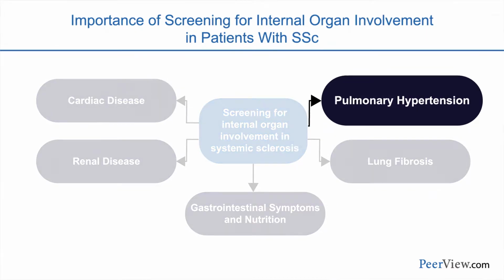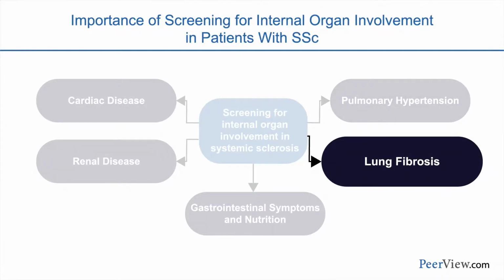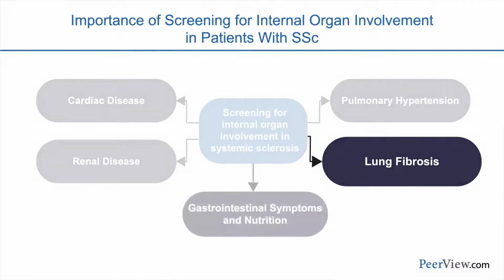Pulmonary hypertension, we screen with Doppler echocardiography and yearly PFTs with measurement of the DLCO. If those are suggestive of pulmonary arterial hypertension, a right heart catheterization is performed to confirm the diagnosis. For lung fibrosis, we obtain pulmonary function tests with measurement of the diffusion capacity at baseline and every 4 to 6 months during the first 3 years. And consider a baseline high-resolution CT scan and follow-up CT scans if there's any change in the patient's symptoms or in their pulmonary function test.